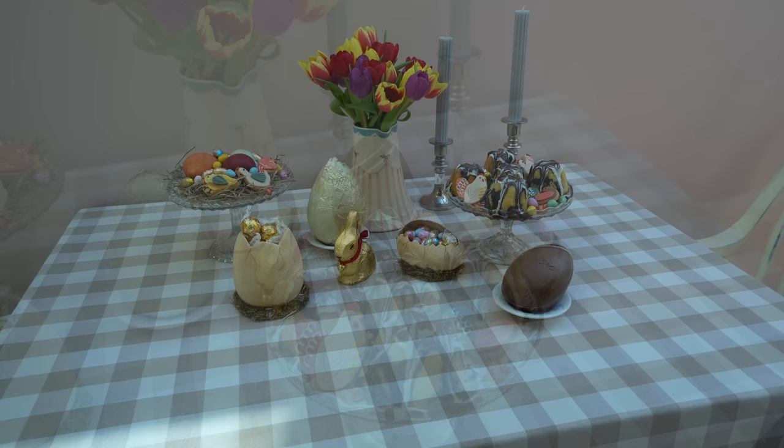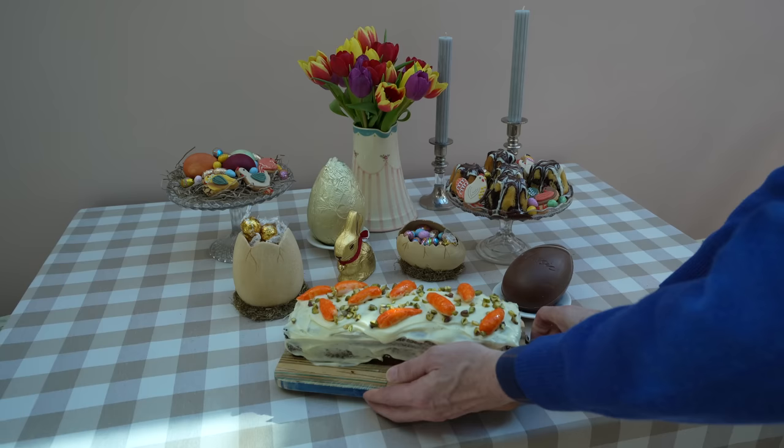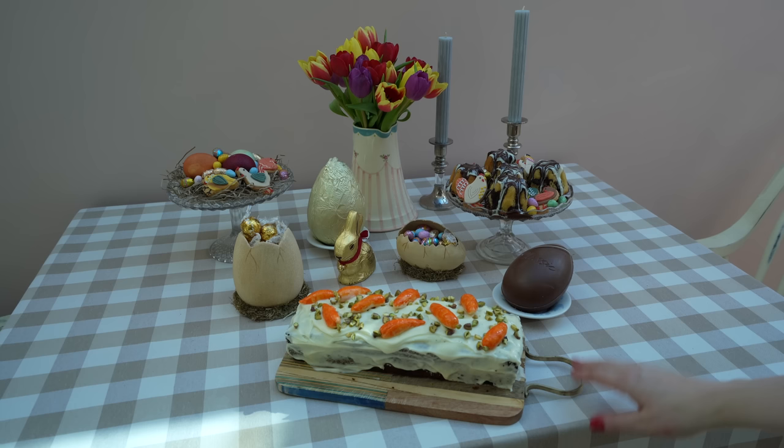Last but not least, the highlight of our, I would call it Beatrix Potter inspired Easter table, this gorgeous carrot patch cake. It looks wonderful, doesn't it? Yes.